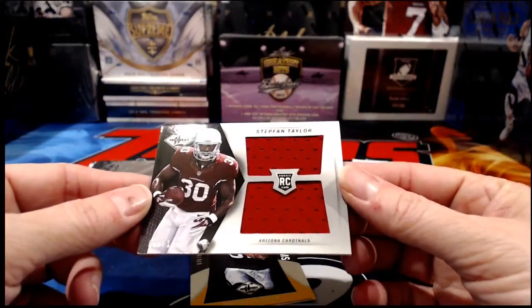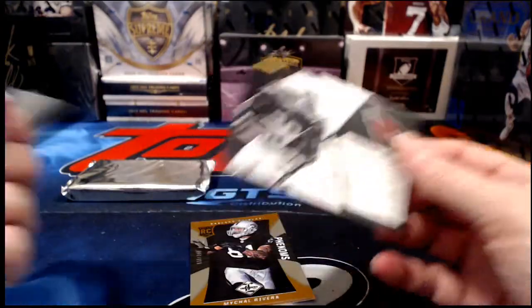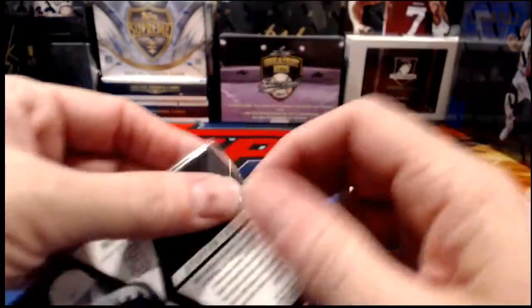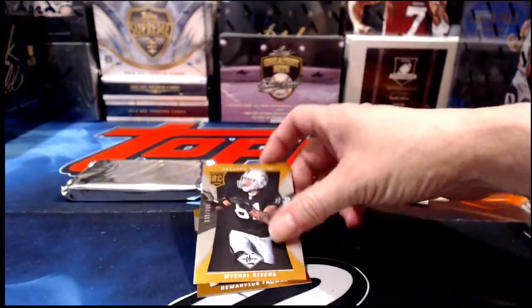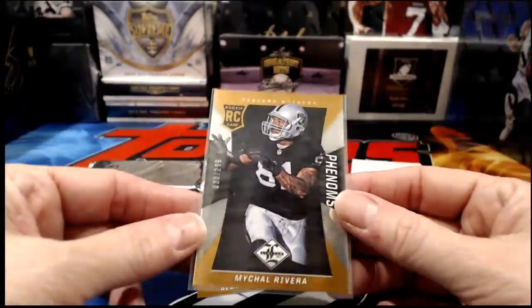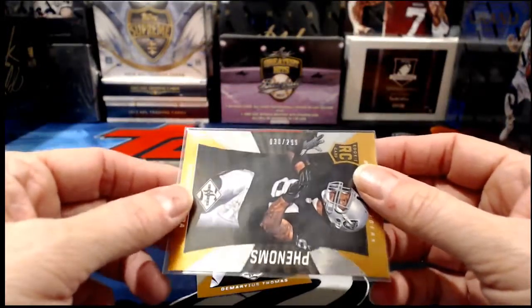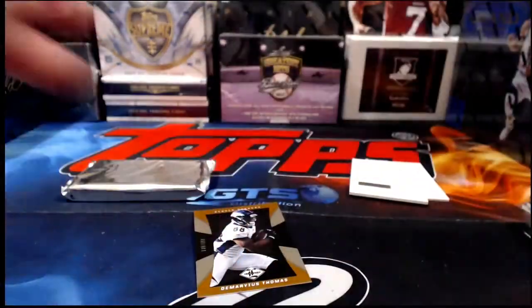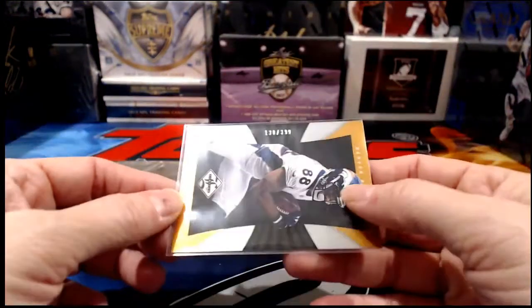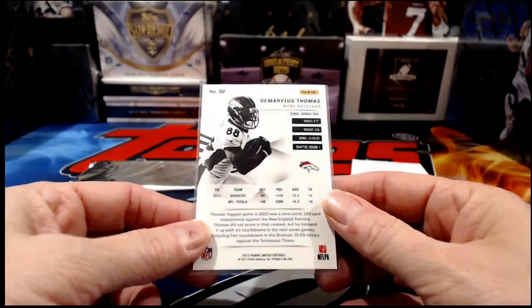Stephen Taylor, numbered to 199 for the Arizona Cardinals. Coming up next is Michael Rivera. That's also the Raiders, numbered to 299. Demaryius Thomas to 399 for the Denver Broncos. 1 pack left to go.